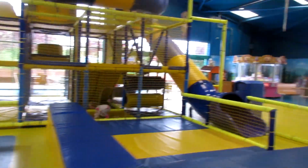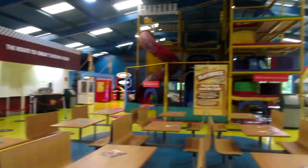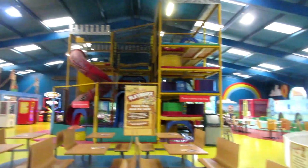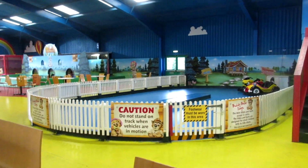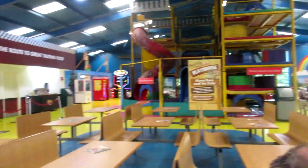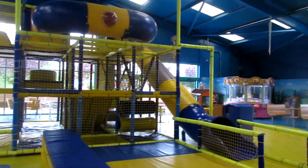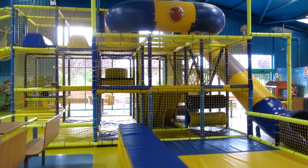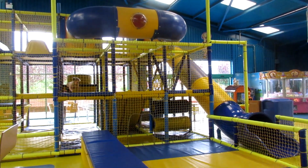Here you've then got lots of seating. We're obviously sitting at the American diner. You've got the large play frame in the middle, and there's some other bits and pieces in the corner there, and some motorised cars. It's not a bad little setup in here actually. There's an arcade in that blue room at the end there, with a few games in it. Rebecca's currently playing on the play frame. She's only using the little slides though, she's a bit of a wimp.